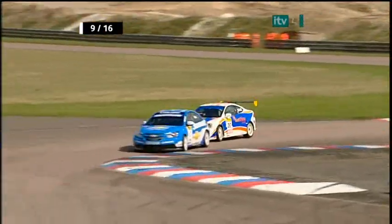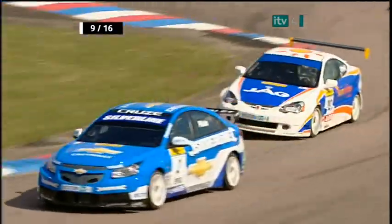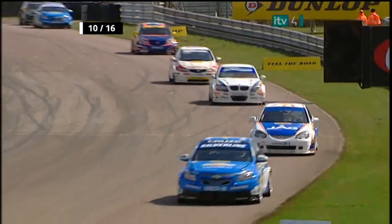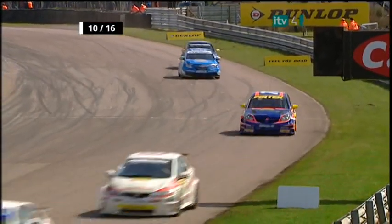Jackson's dropped back a little bit into the clutches, interestingly, of Matt Neal. Yeah, Matt Neal's actually caught this group up. So Matt Neal is the fastest man on the track, really, over the last few laps. I think Plato's starting to hold them up.